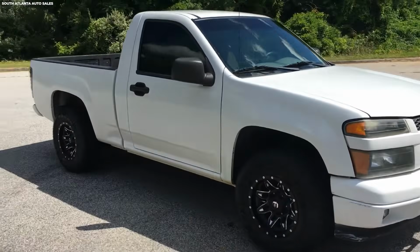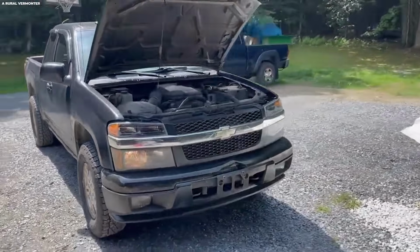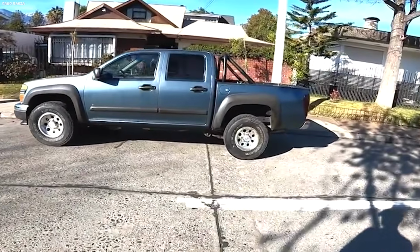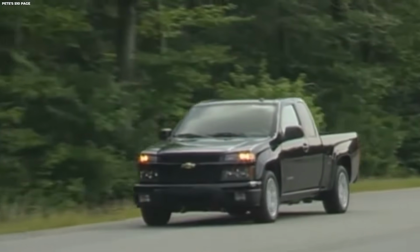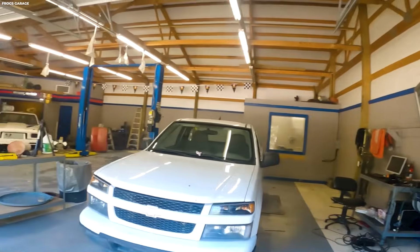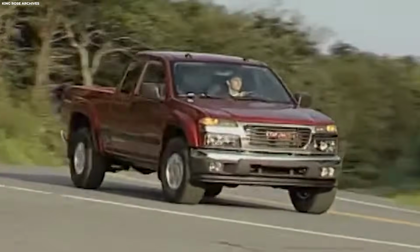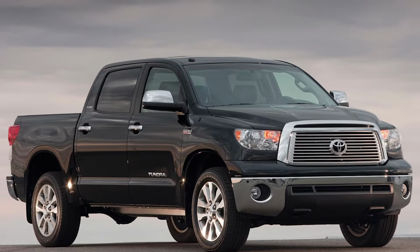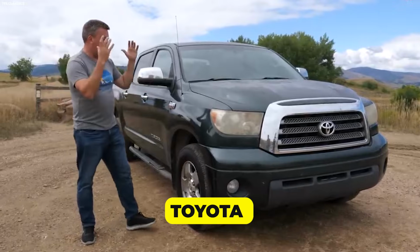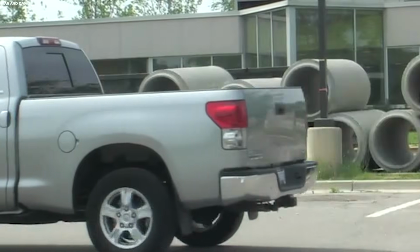For older U.S. buyers who remembered the durability of the Chevy S10, the Colorado was a huge letdown. Instead of a tough little workhorse, they got a truck that often quit before the job was done. But if you think GM dropped the ball, our next truck will surprise you. Because even Toyota, famous for reliability, built a full-size pickup with some serious hidden flaws.